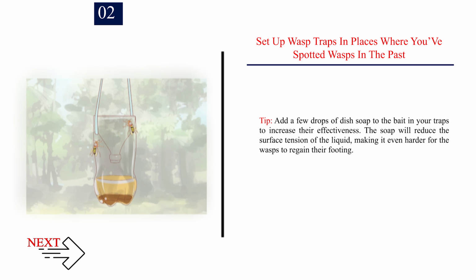Tip: add a few drops of dish soap to the bait in your traps to increase their effectiveness. The soap will reduce the surface tension of the liquid, making it even harder for the wasps to regain their footing.